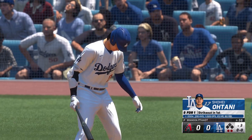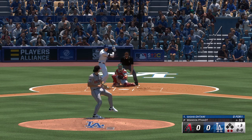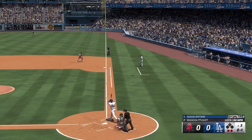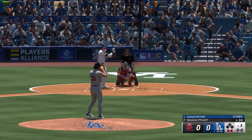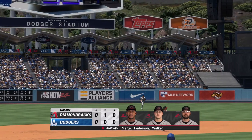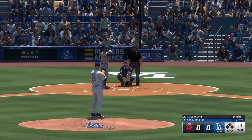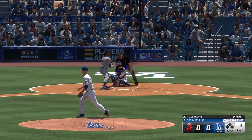So the lineup flips over. Here's Shohei Ohtani. And that's in for a strike. And there's a foul ball. And the right-hander deals. Swing and a miss, struck him out. And we're back. Here's the second baseman, Ketel Marte. And he deals. And misses inside.